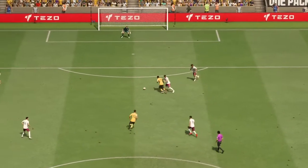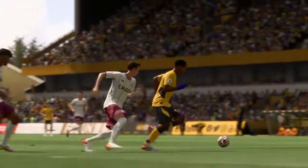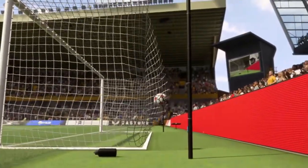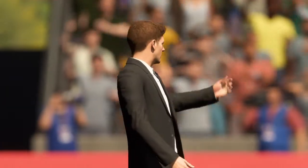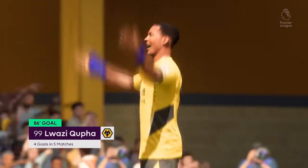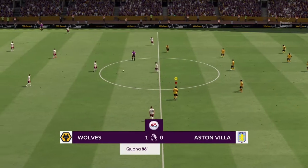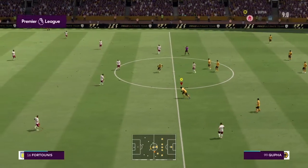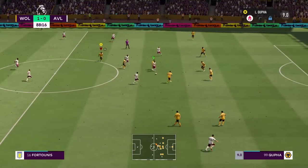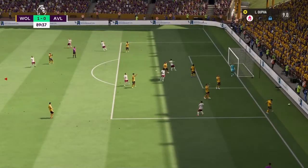Well, here it is again, and just look how he turns away from his marker and then gets his shot away. That's a very good goal, you have to say. What a big moment in the dying embers. Will it prove decisive here? Konstantinos Fortunis. Down by a goal. This could be the final opportunity to snatch something.